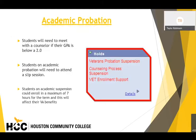Okay, now, so academic probation. So this occurs when students' GPA falls under a 2.0. Of course, none of you guys will ever have that problem, but in the event that you do, we have the lovely Miss Anna Connect. She is here to help you and get you out of that rut. So Miss Anna is a trained counselor that helps with academic troubles and woes, and she will put an academic veterans probation suspension hold on your account.